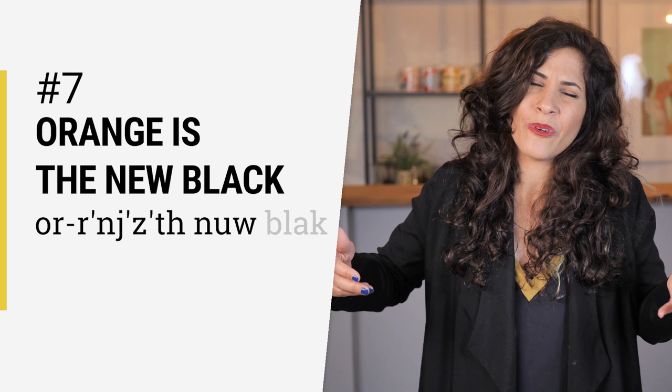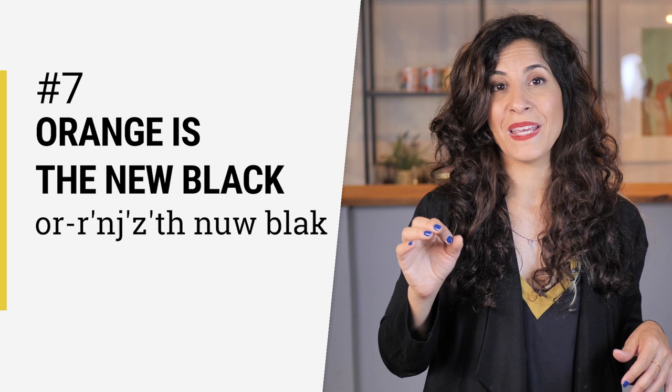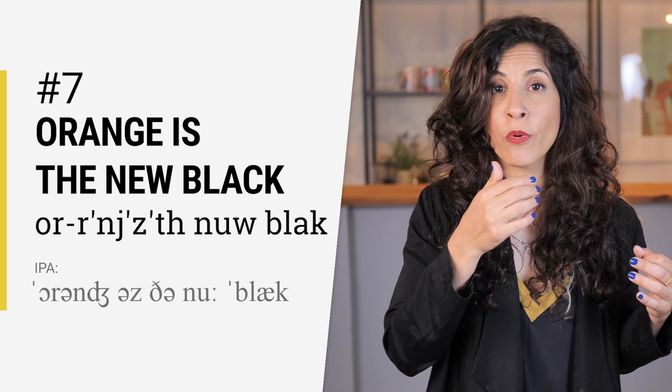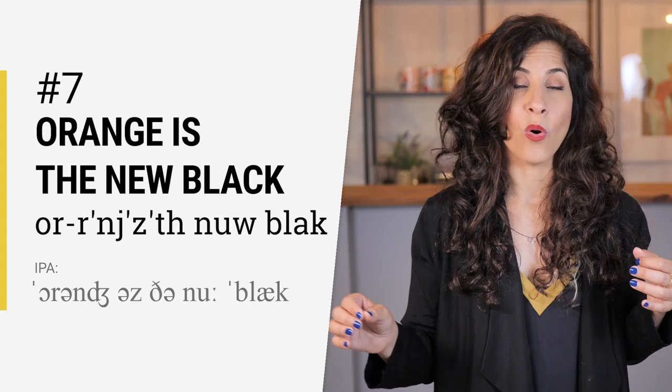Orange the new black. A B and an L, bl, and then the A as in cat, blah. Drop your jaw so it doesn't sound like "blick" or "bluck." Blah. Push your tongue forward, the lips pull to the sides a bit, and close it with a K. Orange the new black.